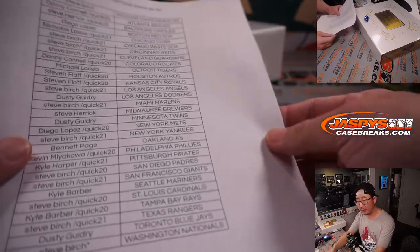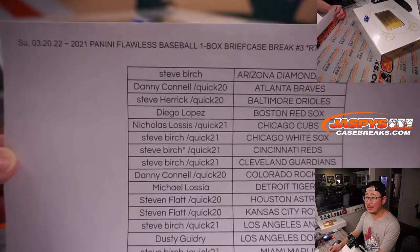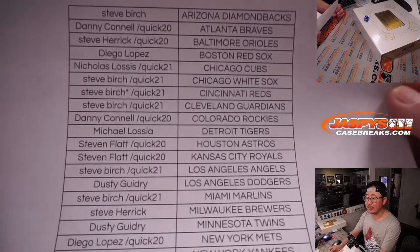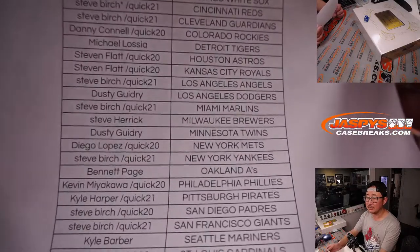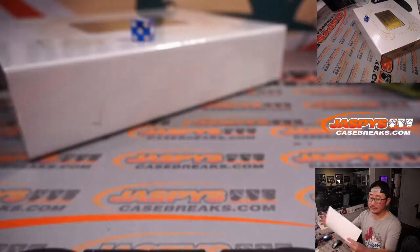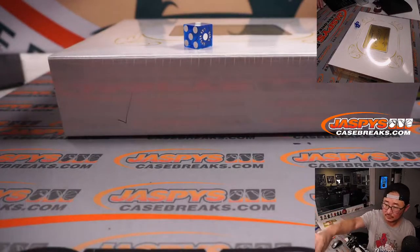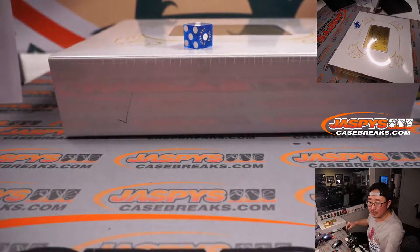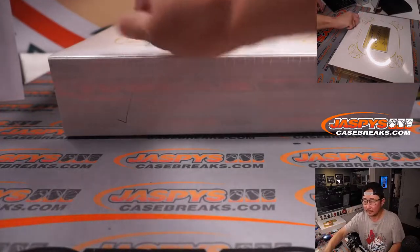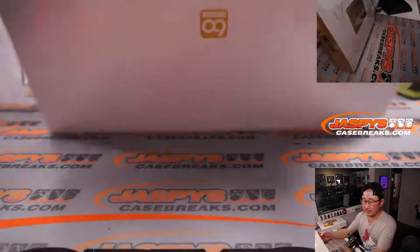All right, welcome back, ladies and gentlemen. A little bit of trade chatter, but in the end, no deals were done. Here in random team 3. Good luck.